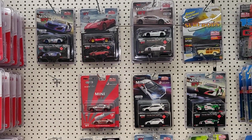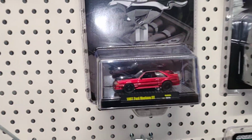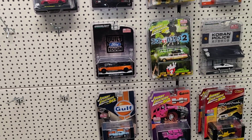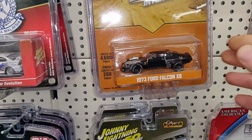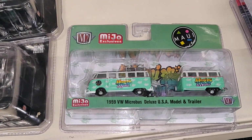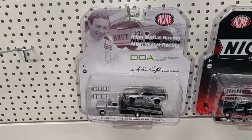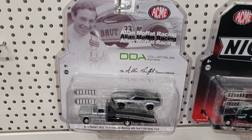Some Mini GTs over here. What's this? Ford Mustang from M2. Oh, this is definitely a must-have, the Chrome edition from the Ford Falcon Interceptor. Great movie. A review about this one. Very nice brand. I love this brand and they make really good cars also in bigger scales.